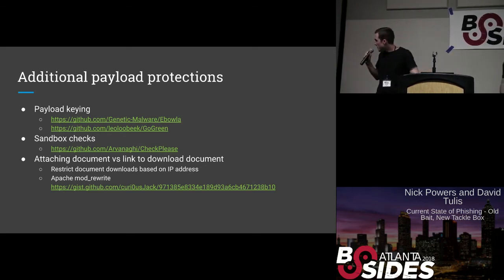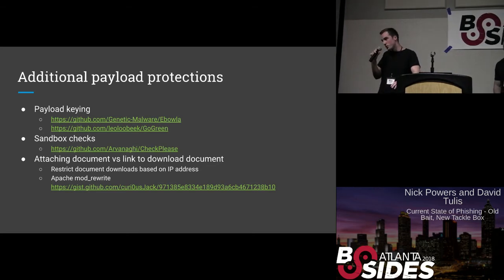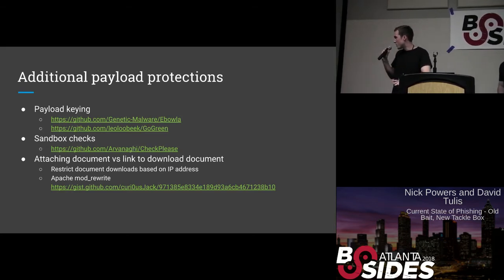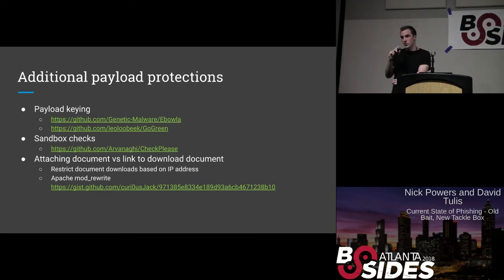Depending on how you send the document, whether it's an attachment or a link, I prefer sending it as a link because then you have more control over who's getting the file and where they're getting it from. Whether you're doing strictly IP-based firewalls or using Apache mod_rewrite, you can look at the user agent and the IP address it's coming from, and if it's an IP address that belongs to Microsoft or Proofpoint, you're probably not going to want to give them the file you're sending. If you look at that link, that's an example of my Apache .htaccess file. It's got the IP addresses for the eight or nine mail security gateways, and if a request comes from that network, it just sends a benign payload.